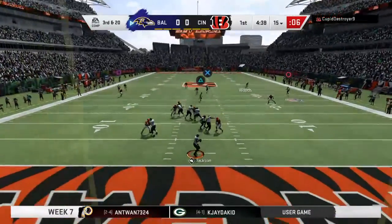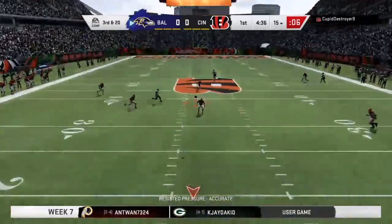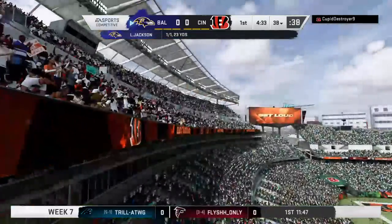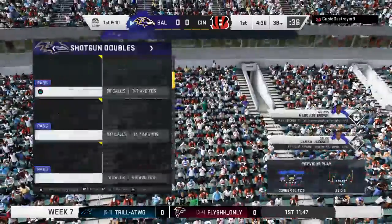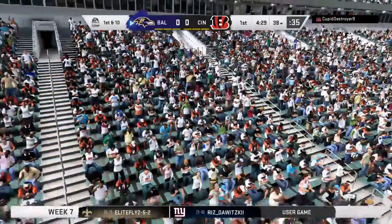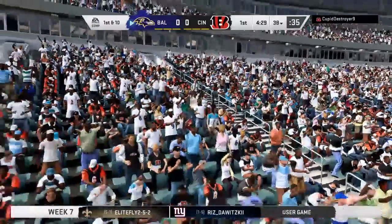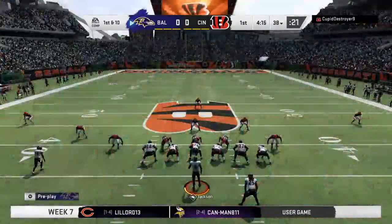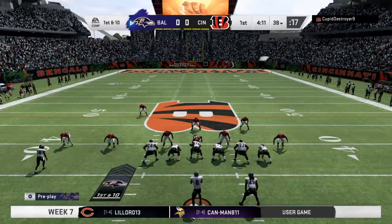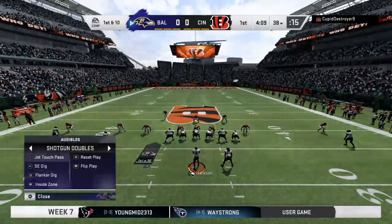From the gun, Jackson. He gets it to Brown. Complete. 23 yards, the final tally. And the key number on that play, 3. Third play of the drive, 3rd down, spectacular catch, turns into a first down. First down saves them from a 3-and-out. So here's a 1st and 10 at the 38.